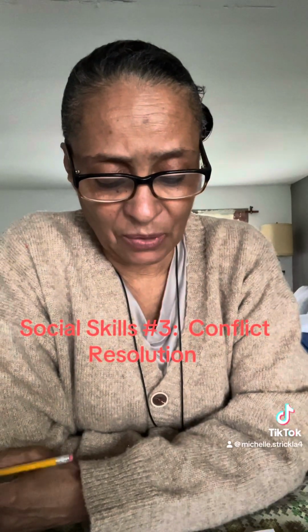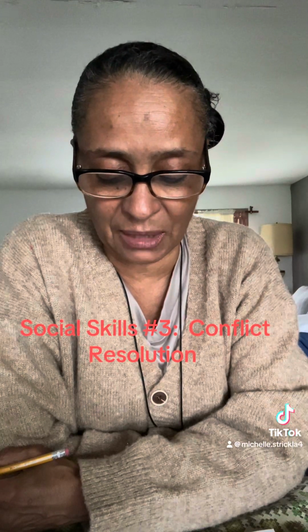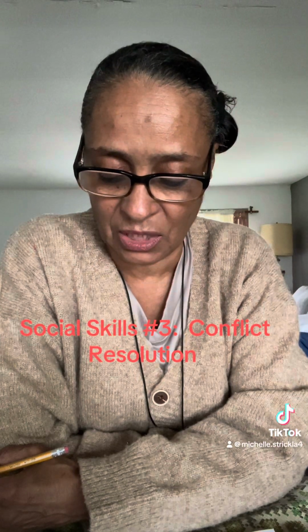Focus on finding common ground and brainstorming mutually beneficial outcomes. This might involve compromise, creative thinking, or seeking outside perspectives. For example, if there's a disagreement within a team about the direction of a project, convene a meeting to openly discuss concerns and brainstorm solutions together. I mean, that's very important, especially when you're working with other people.